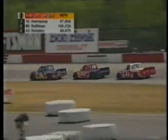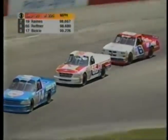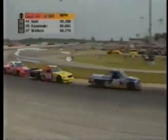After Crawford in 4th, Stacy Compton in 5th, Rick Corelli 6th. How about this battle? And they have been battling, Mike. They've been doing a lot of bumping. Rick Corelli trying to get around Stacy Compton, but it's a difficult track to pass on.